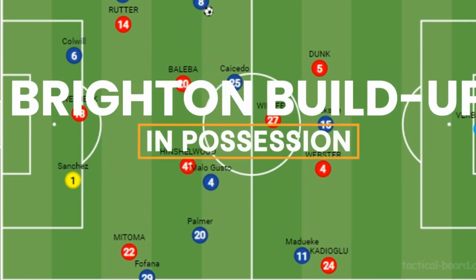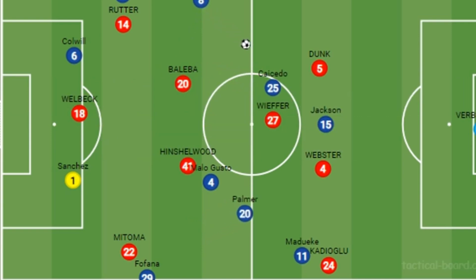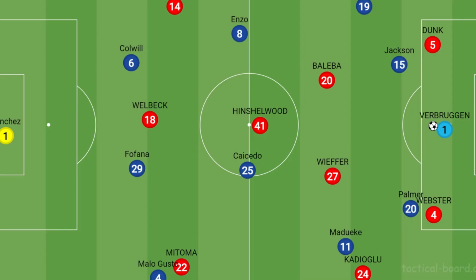Much like Enzo Maresca's Chelsea, Fabian Hürzeler's Brighton also prefer to build from the back when in possession. However, their approach differs in key ways, particularly in how they manipulate space and deal with the opposition's press. Brighton employ their goalkeeper as an additional defender to create an extra passing option during their build-up phase. However, unlike Chelsea, Brighton center-backs don't split as wide.